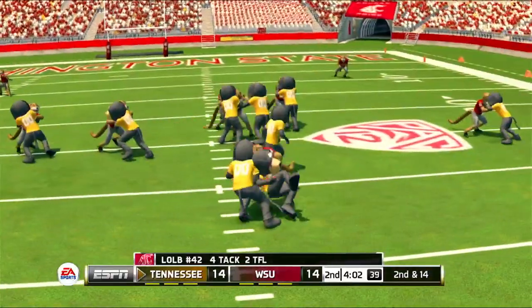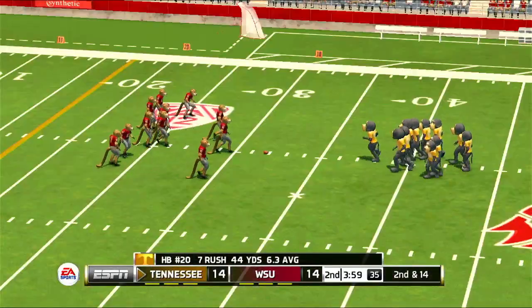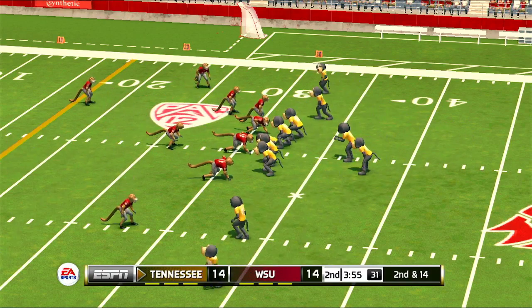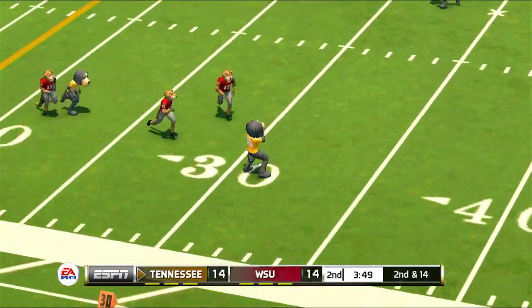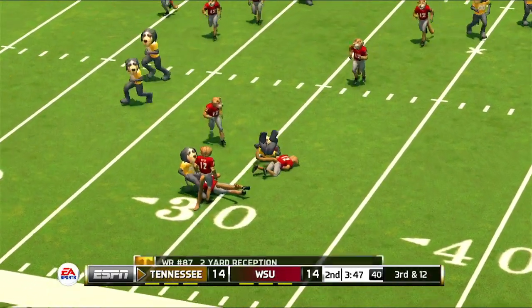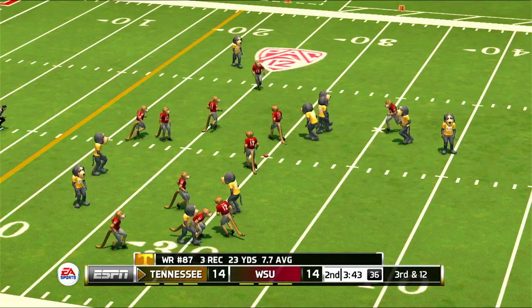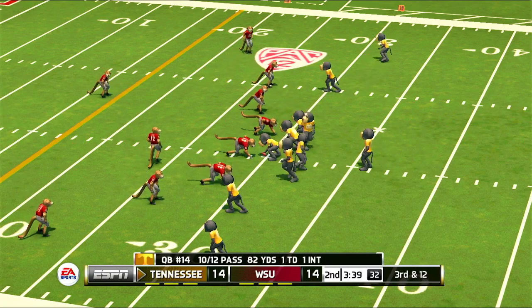Admire the intensity that these linebackers bring to the table. As soon as he saw who was staying on the ground, he made a beeline for the ball carrier. And this is the ninth play of the current drive. And he hits him hard at the 30-yard line. That brings up third and 12.